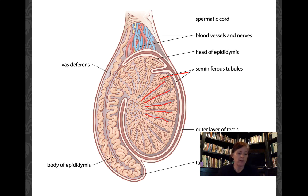So the spermatogenic cells in this area are going to produce the sperm, and the sperm basically are going to travel through these seminiferous tubules. They travel through this tubular system, and they end up traveling into the tubules of this structure here, which is the epididymis. Okay.